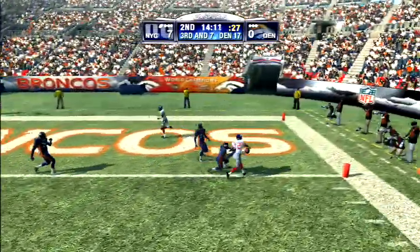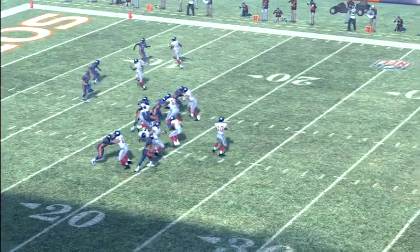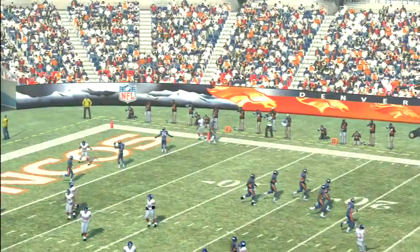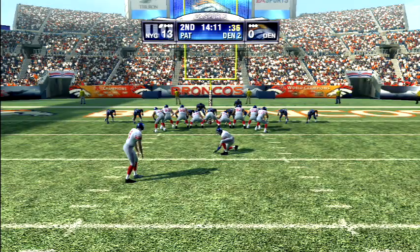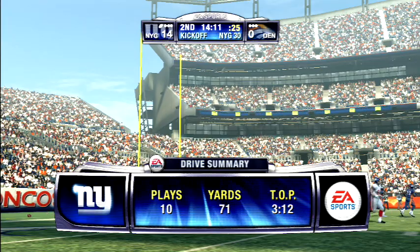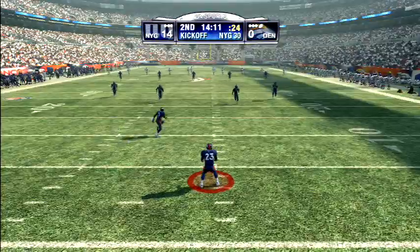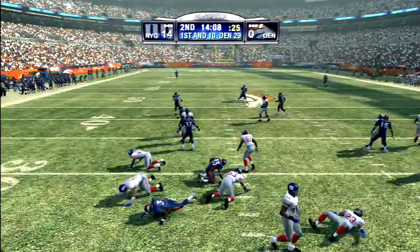He throws a bullet out to his right. Touchdown! Manning makes the right read, and the pass goes for 6. This should add the extra point. It's good. And here's your drive summary for that last series. Decent kick. Hall takes it from the 6. They get him at the 29-yard line.